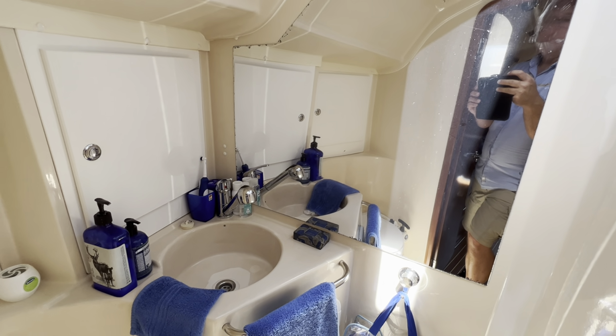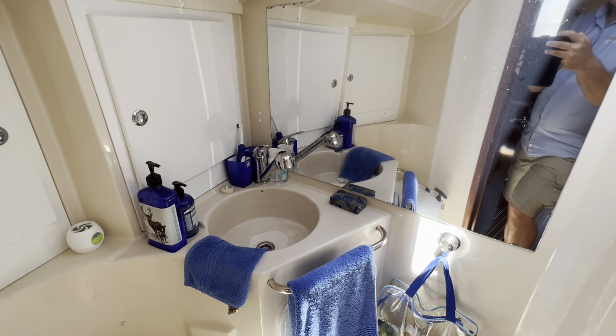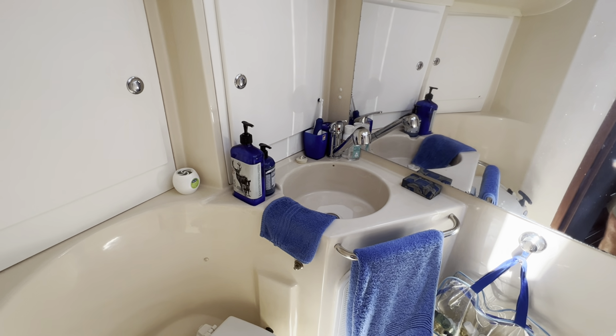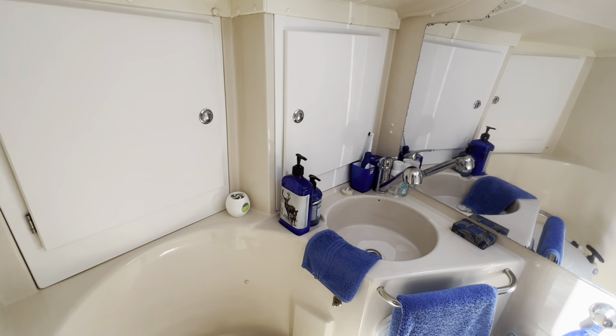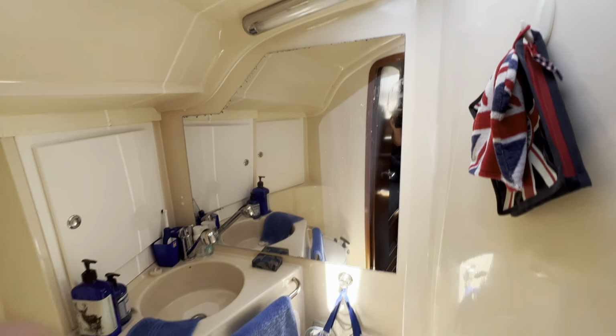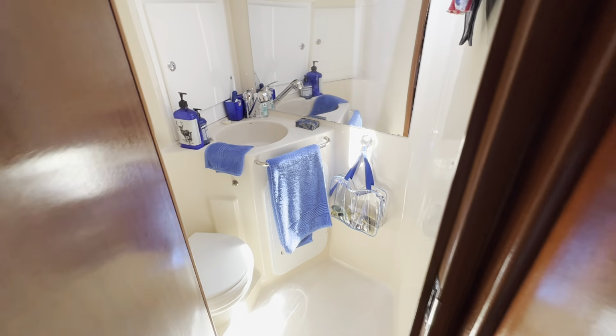That gives a really greater illusion of a larger sized compartment, although this isn't actually a small compartment at all for a boat of this size. It's great. Couple of cupboards on the outboard side there, and as you can see, we've got a hatch open there as well for light and ventilation. Lovely job. Very nice, very clean.